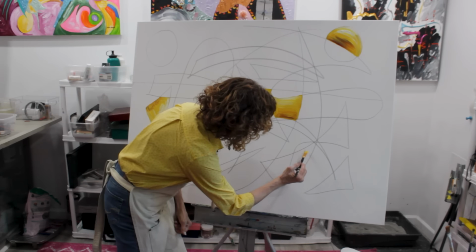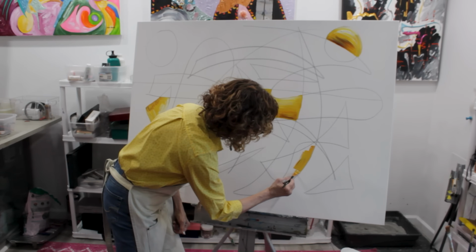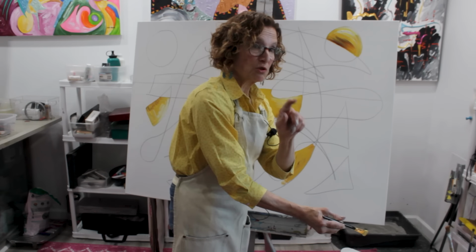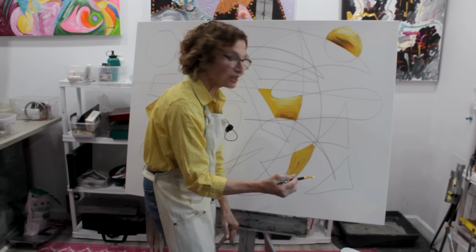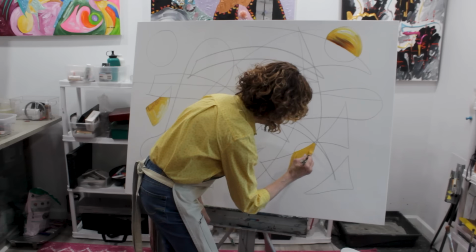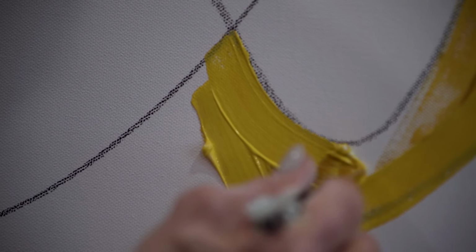Is that you can get all kinds of different texture using different kinds of brushes. And the brush does the work for you, kind of the way rope halters do the work for you in horsemanship. Knowing how to use the tools is very, very important. There's a reason for flat brushes. There's a reason for round brushes. There's a reason for detail brushes, which are very, very small.